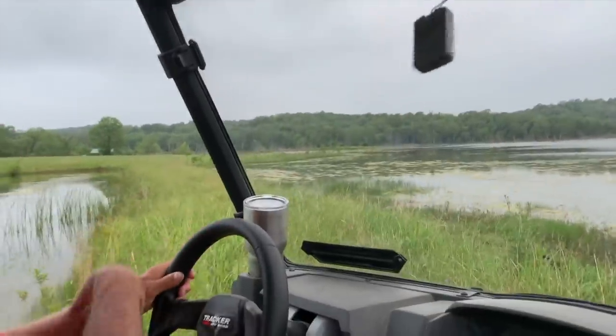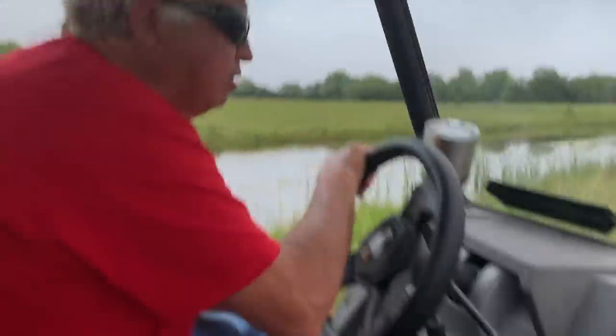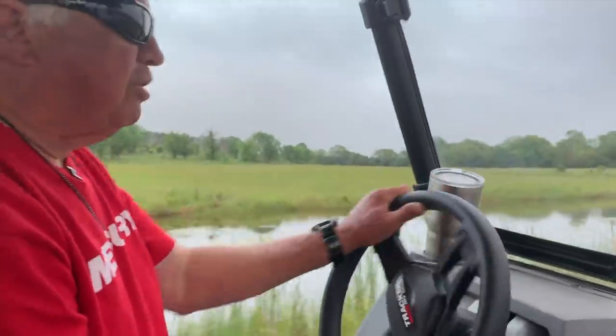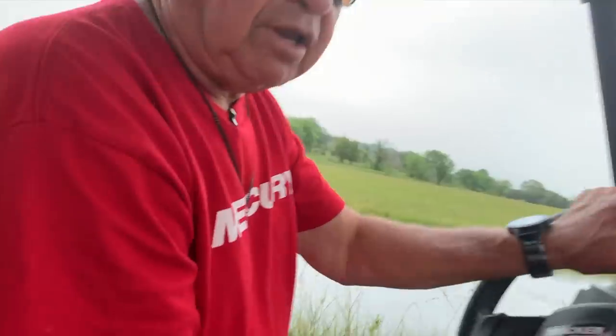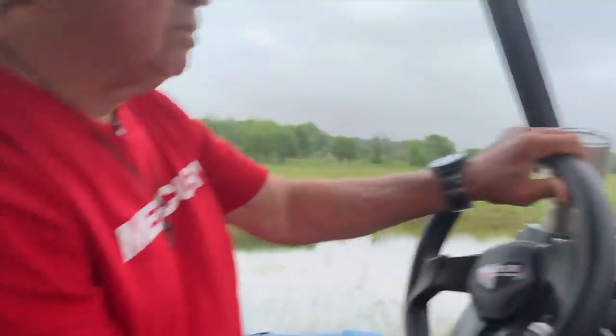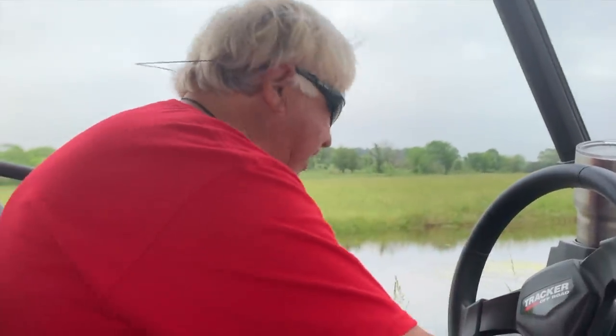So I'm going to get down here and get kind of close to the water. We're getting really close to the edge. Get close to the edge, that's what we're going to do. I want a place where I can get down there. Hang on, Cherry. Hang on.